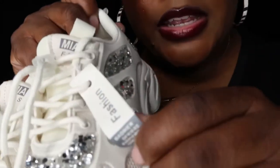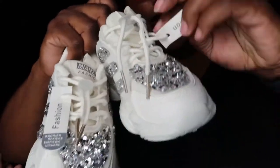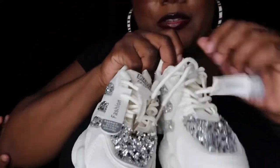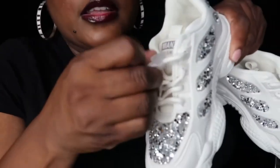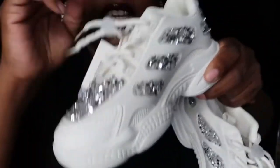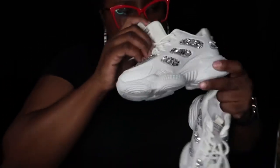Okay, so like this right here, this fashion tag got to go. So this is getting cut off. So just imagine it without this, cause we not doing that. It's cute, and then they have like the adjustable strap. It has this little thing that you just adjust, so you really don't have to fool with them. And I forgot what size I got her. I have to get it off.